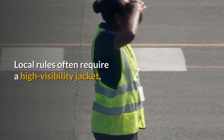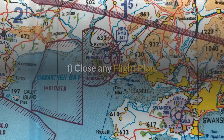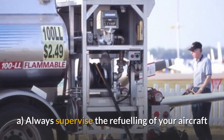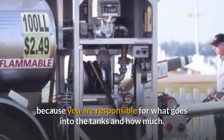Local rules often require a high visibility jacket. Report to the building which shows a black sea on a yellow background. Close any flight plan. Refueling. Always supervise the refueling of your aircraft because you are responsible for what goes into the tanks and how much.